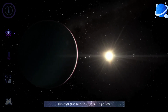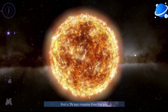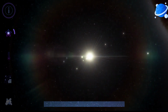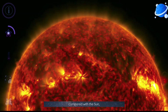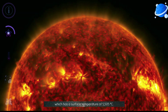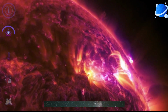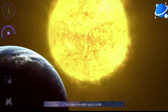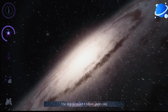The host star, Kepler-22, is a G-type star that is 3% less massive than the Sun and 2% smaller in volume. It has an average surface temperature of 5,245 degrees Celsius compared with the Sun, which has a surface temperature of 5,505 degrees Celsius. It is remarkably similar to our Sun, but also smaller and cooler. The star is about 4 billion years old.